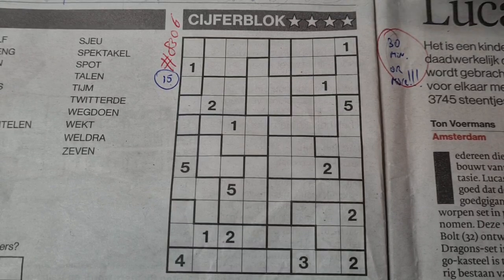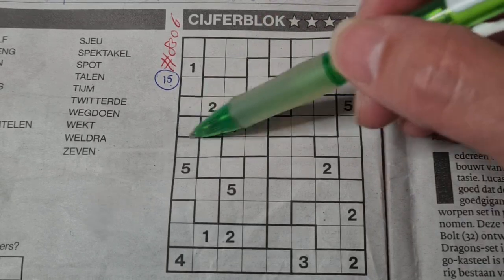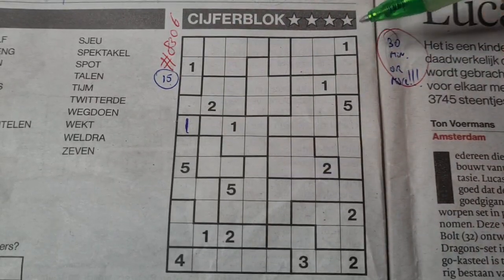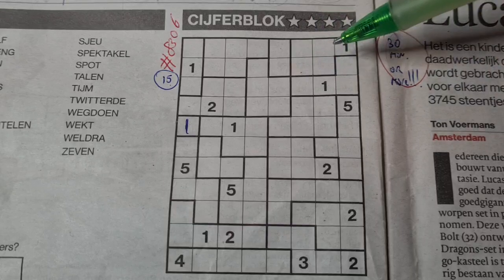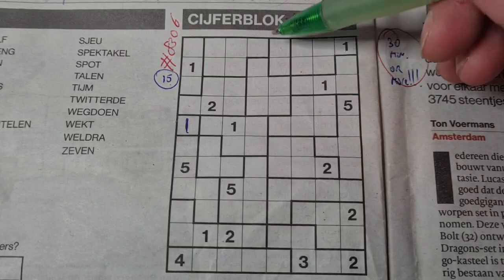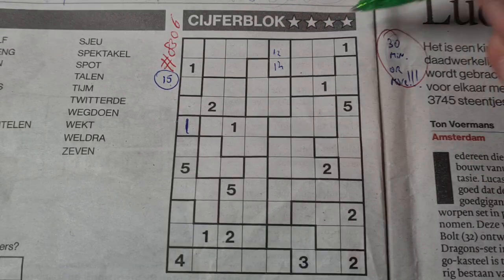First question to you is, can we see here the single box? Because the single box is always a 1. I see here only one single box, always a 1. Next question, do we have here dual boxes? I see here only one dual box. It contains the 1 and the 2. Well, I do not know in which order, so let me mark those 2 boxes.